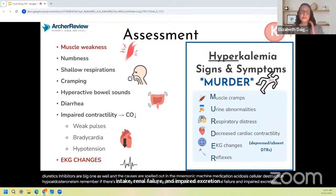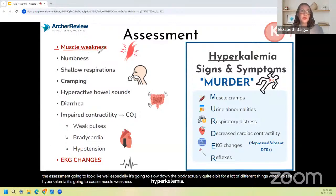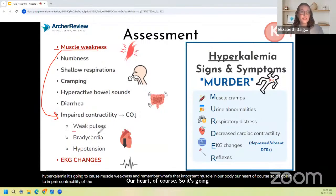Now, what is the assessment going to look like? Well, especially it's going to slow down the body quite a bit for a lot of different things when we see hyperkalemia. It's going to cause muscle weakness. And remember, what's that important muscle in our body? Our heart, of course. So it's going to impair contractility of the heart. There's going to be weak pulses, bradycardia, and hypotension. And what we're most concerned about is it's going to cause some EKG changes.